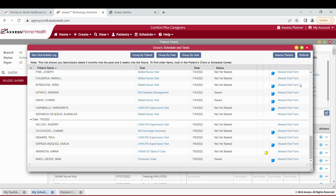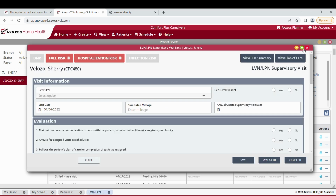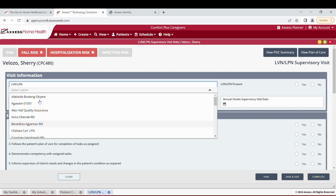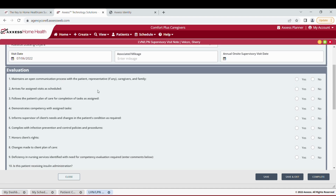So remember I told you that the LPN is supervised every 30 days in the episode. I want to show you what the LPN supervisory visit looks like. So the name of the LPN that we're supervising will come up here. We'll put it here. And the LPN does not have to be present for the supervision. So that goes right here. The date that we're supervising, and we go through these questions.